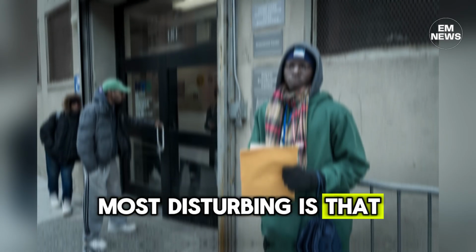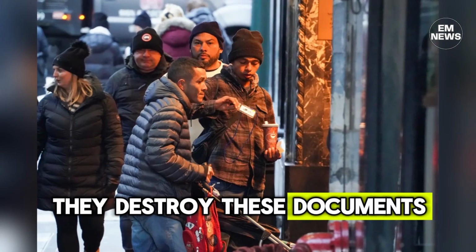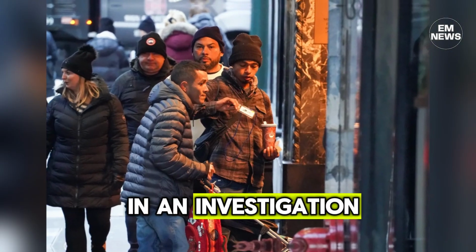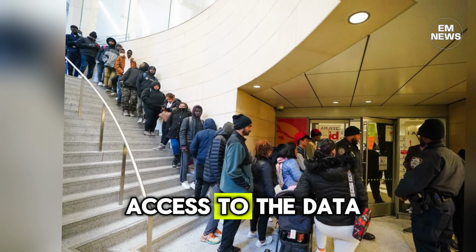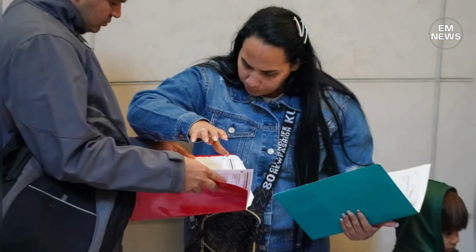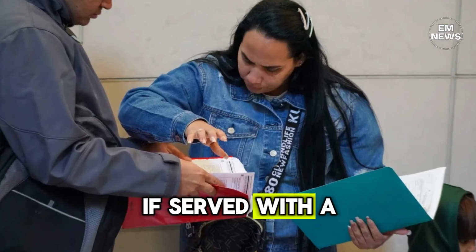Most disturbing is that there is no vetting, no process to ensure documents provided to prove identity are not fake, and, to boot, they destroy these documents that could be helpful in an investigation," said the rep, who futilely sued the de Blasio administration to try to get access to the data to root out illegal migrants. The city is only required to turn over information gleaned from the program if served with a court warrant.